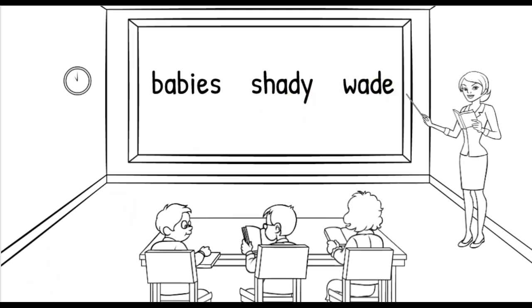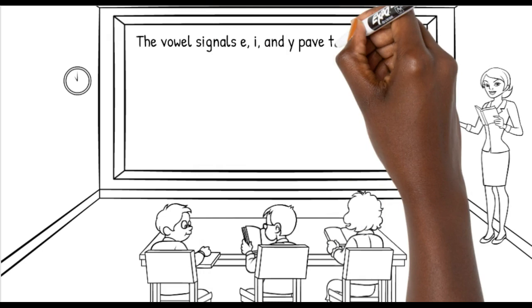Boys and girls, now I'm going to teach you a little song that will also help you to remember that the vowel signals E, I, and Y hit the vowel before it and make it say its name.